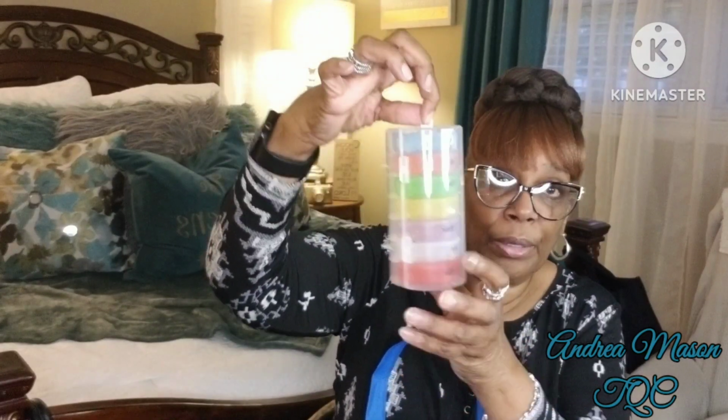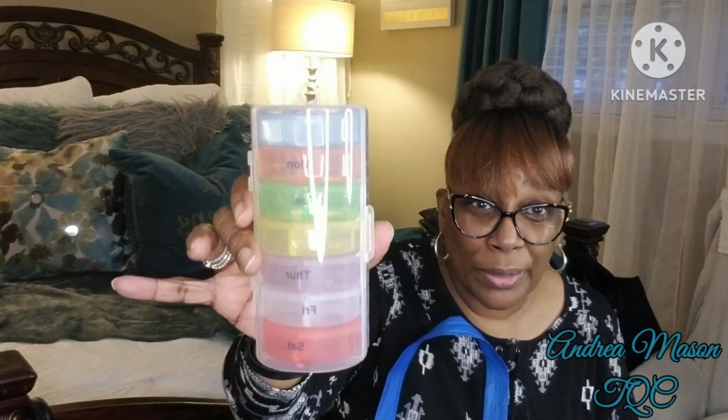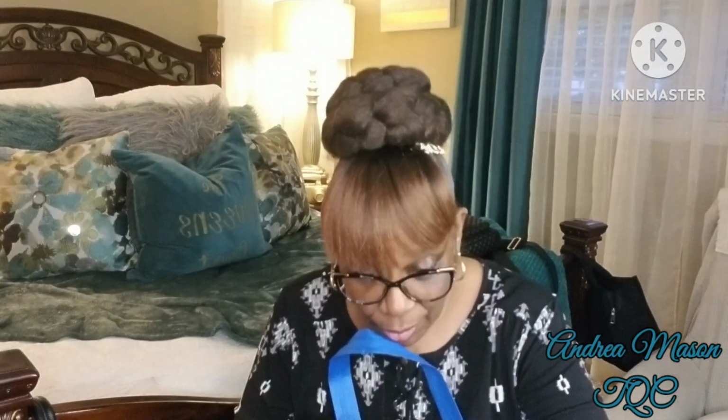But this here is really, I like it myself, but I don't have that many pills. Okay, but this is nice. You can hang it up somewhere, but it's nice. You can set it down. Very nice. I absolutely love this. This is like $1.25, y'all.